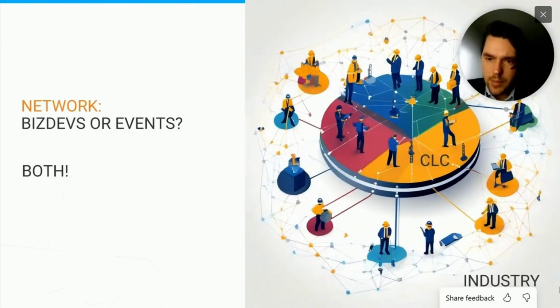And getting back to point one, network. Network within raw materials can be built around business development managers and events, and the proper answer how to get the best result as quick as possible is going to be utilize both. Approach business developers, ask them to introduce you to specific customers, because usually not everyone knows everyone within the organization, so it takes some time to get to the right person who speaks to the right company.